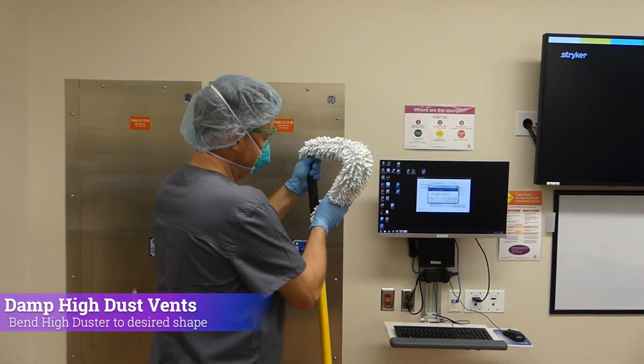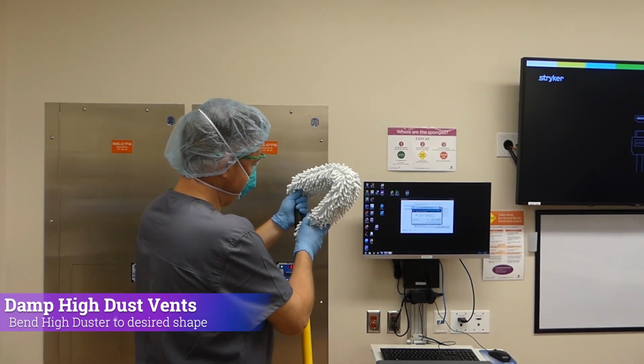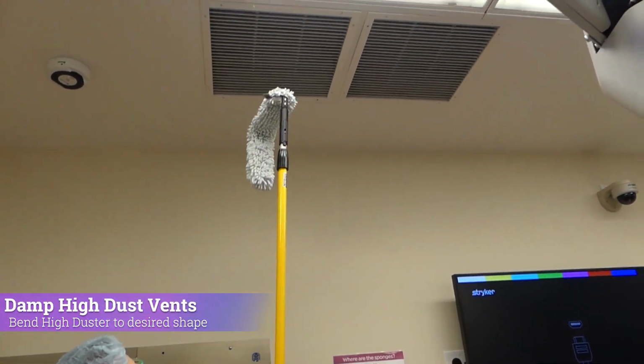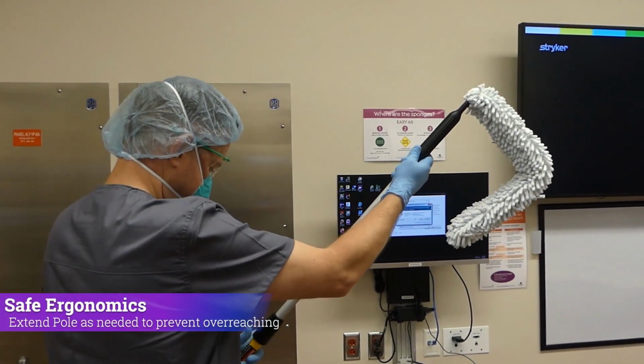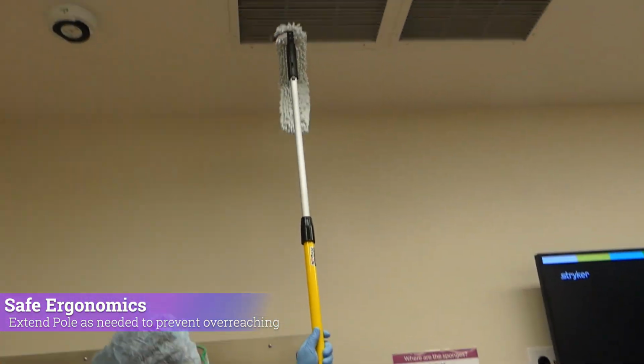The damp high duster frame is designed to be bent to its desired shape for cleaning and disinfecting all surfaces. If you recognize that the high duster handle is not extended to a safe, ergonomically comfortable position, extend the pole as needed to prevent overreaching.